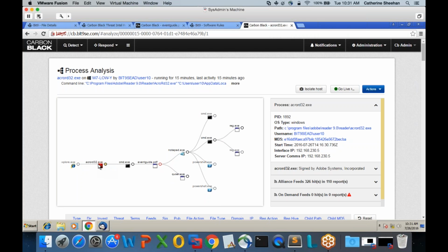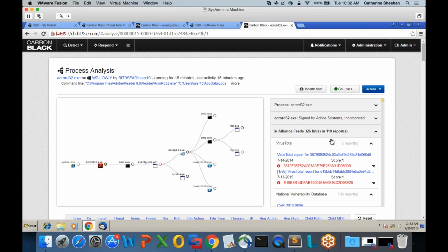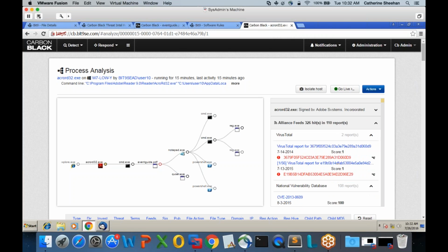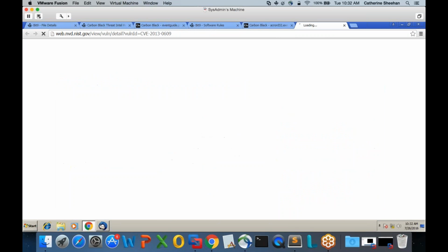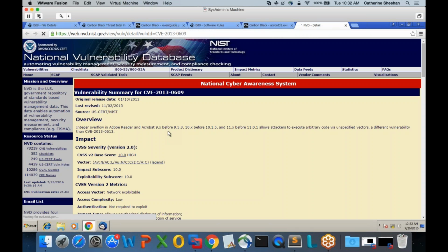And when we're going back through and land on Adobe, we're going to get some hints over to our right from our alliance feeds that something strange is going on. So our alliance feeds, taking information from the threat feeds to give you access to, we can just pop open, let's say, our report from the National Vulnerability Database, get some more context into what's going on here. Now this report is just letting us know that the version of Adobe we're looking at has a pretty big security gap in it, allows attackers to execute code through our application.